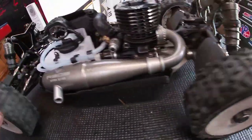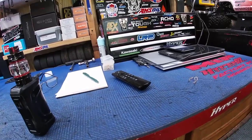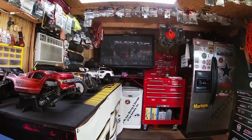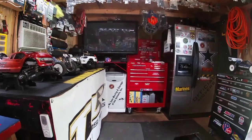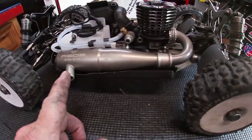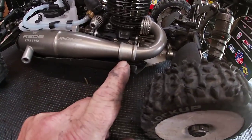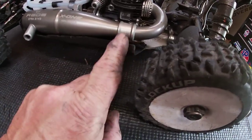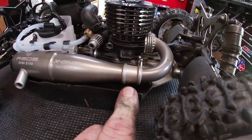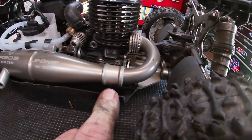Reds. Like I said, I kind of like the, I don't have it out. It's actually on the platform. It's on the 8XT with the Reds R5R, just the regular 2135, which is the same pipe, but the header is different. It's a lot more open here, so I think that's the difference.